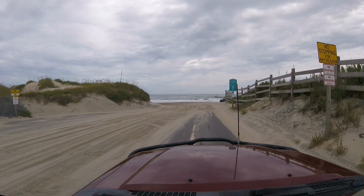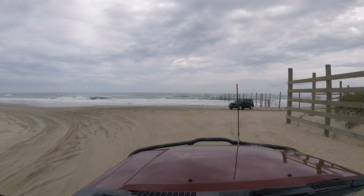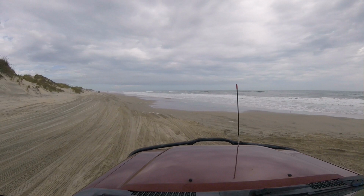So the first thing that I notice as I enter the sand is that it is relatively flat. It also has some moisture in it from the precipitation the night before, and we also have cloud cover that will prevent some evaporation. So that leads to pretty firm sand that's easy to get traction on even in two-wheel drive.